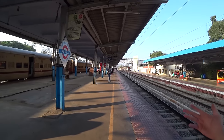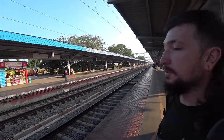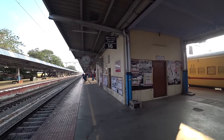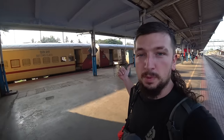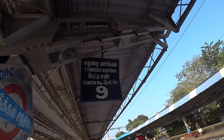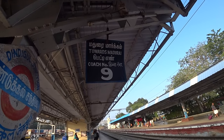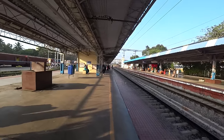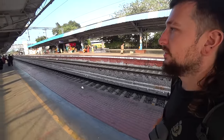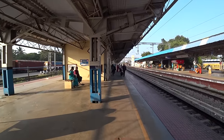I don't know. It's quite a nice train station though. To be fair, it's quite spacious. But we've got a big old clock here. This little shop over there, just grabbed the water. I think we cracked it. These signs tell us this train's heading towards Madurai. And this is where coach number 9 comes. I think we're in coach number 1. So let's go down here and hope for the best. And if we're in the wrong place, I'm sure someone will help us. One of the train blokes.